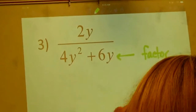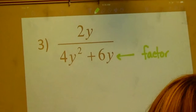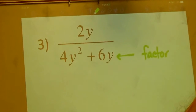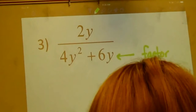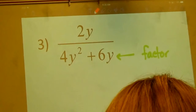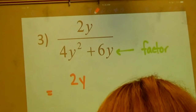The first way is if we have 2 terms. If you have 2 terms like this, where I've got a coefficient in the first and the second one, and a variable in the first and the second one, I'm going to pull out a common term. So what's common in the 4y squared and the 6y? They're both divisible by 2. So I'm going to bring down my 2y on the top. I'm not doing anything to that.